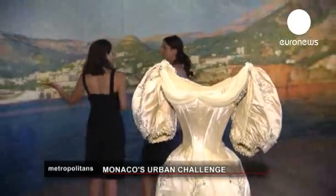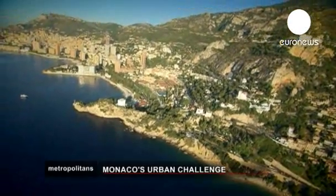You'd have to be very naive if you thought you could preserve Monaco's buildings eternally. Space is at a premium and we need more. But we might have to think about going too far one day. By building too high, we might hide the mountain. And it's Monaco's mountain-sea location that makes it so beautiful, so desirable.